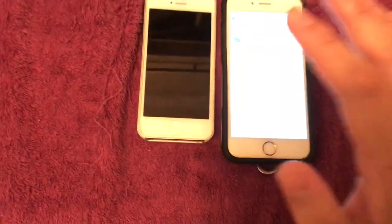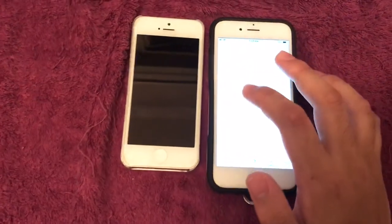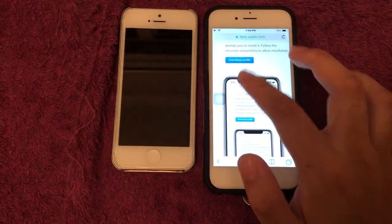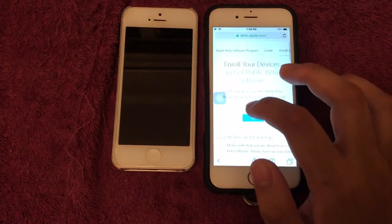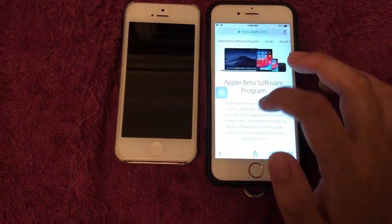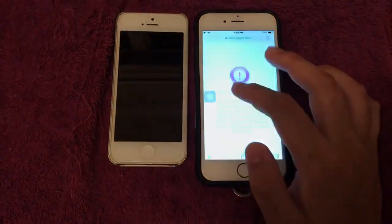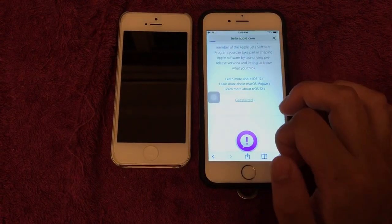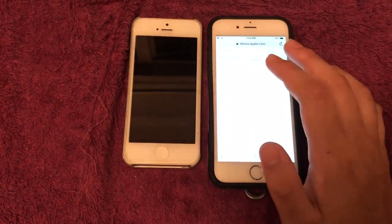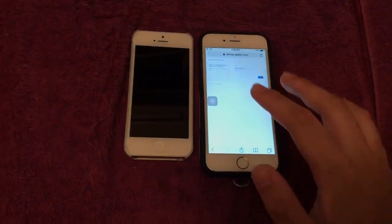It's not a developer profile, because you have to go to beta.apple.com in order to register. Once you go there, you must remember to go to the Apple Beta Software Program. They ask you a lot of stuff. You have done everything, and you say Get Started. They ask you to log in. After login, you must click Enroll, and then you download it.